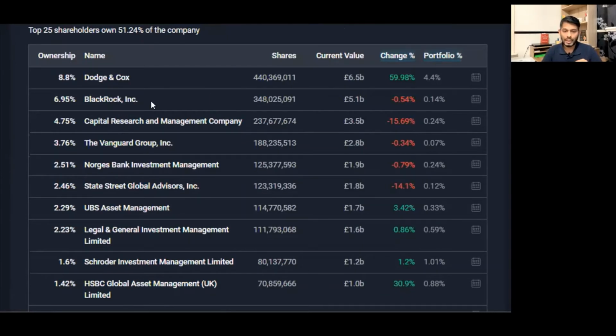But if you check BlackRock and Vanguard, which I really prefer, they didn't reduce their position much, it's less than 1%. So I think they just trimmed the position because of the stock price, or for some other reason, maybe because they want to reposition their allocation.